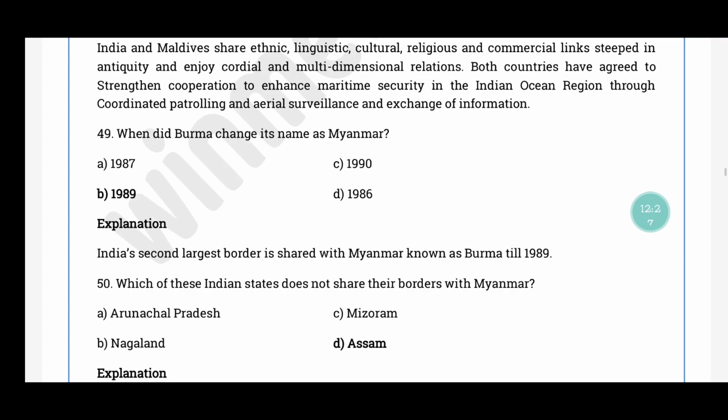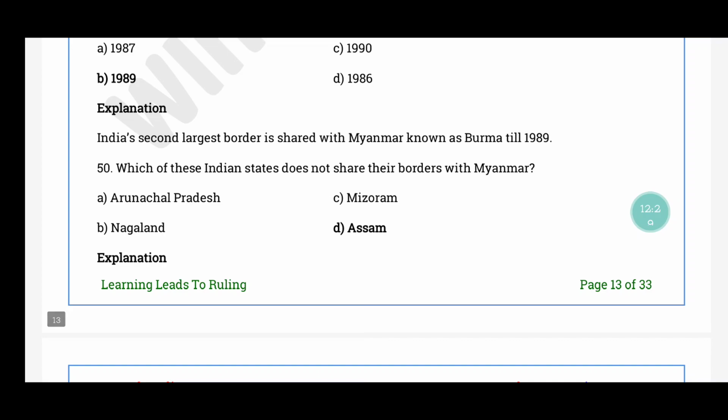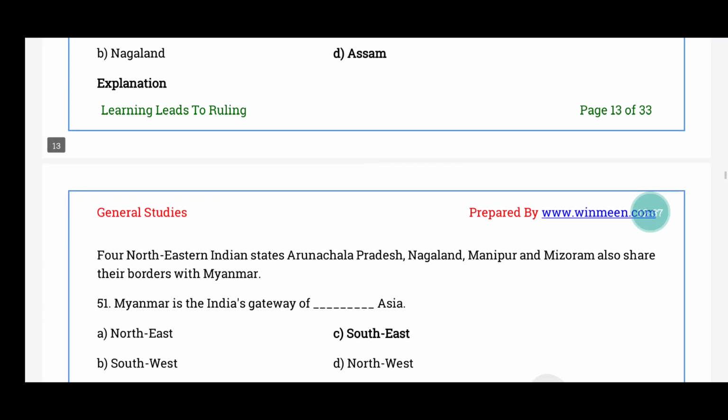Question number 50. Which of these Indian states does not share their borders with Myanmar? The correct answer is option D, Assam. The four northeastern Indian states Arunachal Pradesh, Nagaland, Manipur and Mizoram all share their borders with Myanmar.